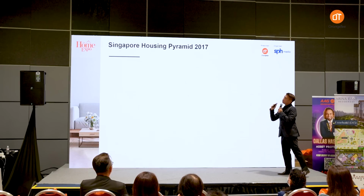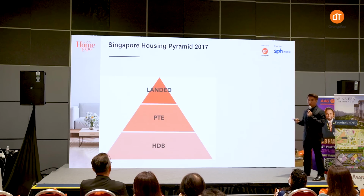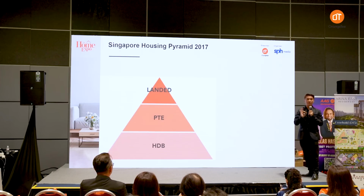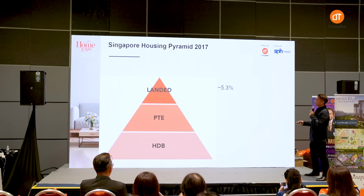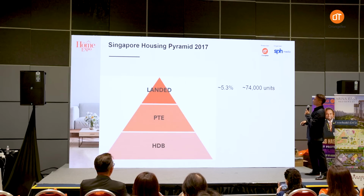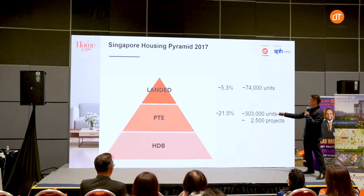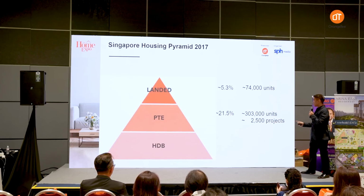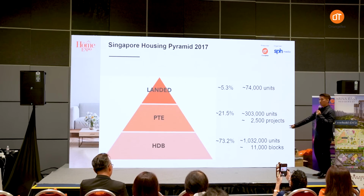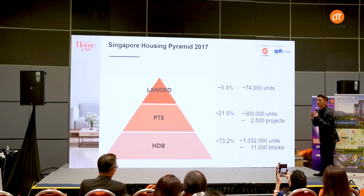And let's compare to 2017, the housing pyramid. Just now I showed you 2023, last year. I'm going to show you something that's 6 years ago. Interestingly, within these 6 years, we can see very significant change already. At that time, the landed property is 5.3%, which is only 74,000. Private property at that time was 21.5%, which is 303,000, and during that time only about 2,500 projects. For HDB during the time, 37.2, 1.32 million. Then you'll be thinking, hey Vincent, I think just about five minutes ago you showed us something like that.